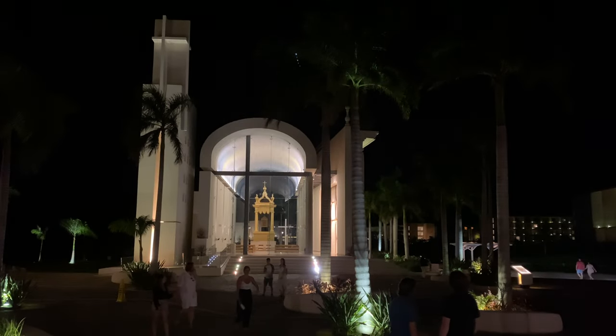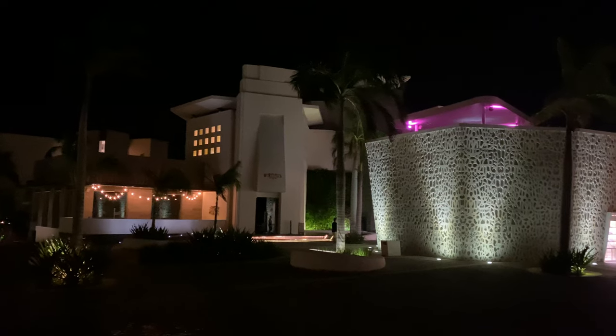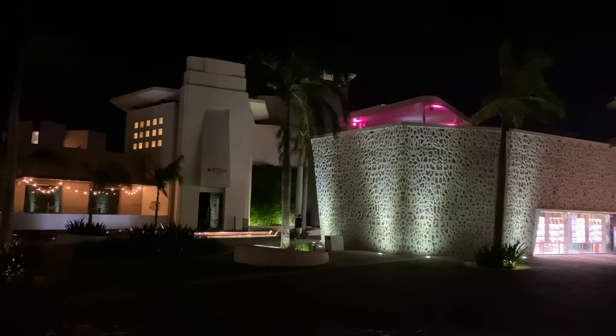While it doesn't get a lot of action at night, the Catholic Church looks beautiful by the light of the evening. The rest of the Village Mall doesn't look bad either.